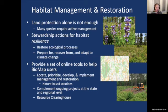And so we really wanted to be able to address this with BioMap. We're working to provide a set of online tools to help users locate, prioritize, develop and implement management and restoration activities focused on more nature-based solutions. Our hope is that these efforts are going to complement ongoing projects that we're doing at the state and regional level. And this really is going to be a resource clearinghouse where there'll be a lot of information, as well as the ability to continue to add information over time.